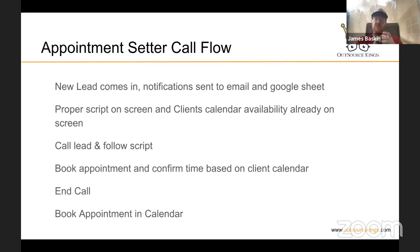If you schedule too many appointments for your client and they cannot handle it, there is a possibility you will lose that client as well. I know it sounds crazy. There is also a possibility you're going to annoy your client. So this is where quality comes in.